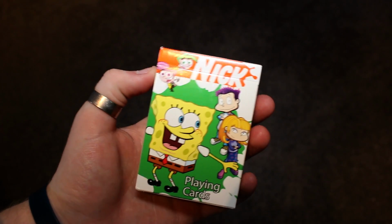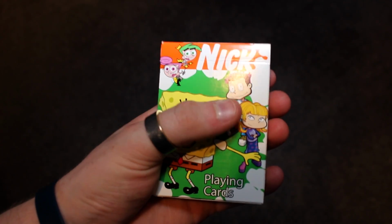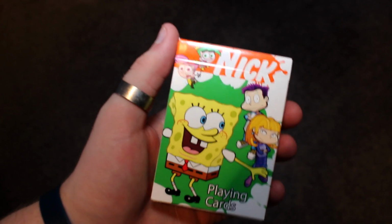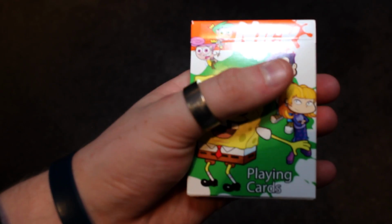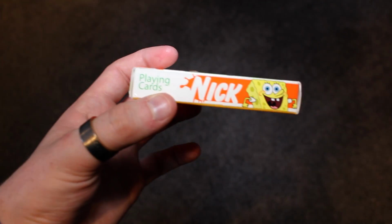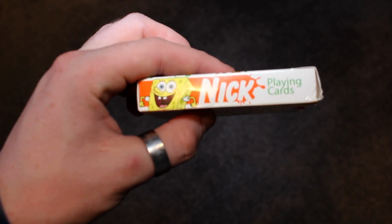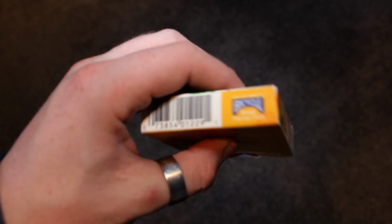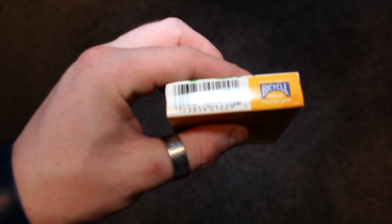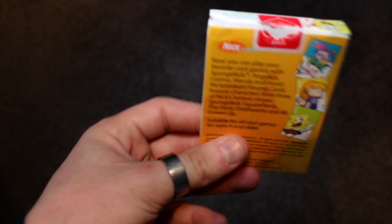Okay, so when you get the tuck case, it does have Nick on the top with The Fairly OddParents there and SpongeBob, and then it has more characters, and it has playing cards, and it has the big green splash of paint, and then the orange paint there, and then it just has on the other side playing cards, Nick with SpongeBob. Then on the other side as well, it has the exact same, and it has playing cards. On the bottom it has a barcode with some Bicycle branding there, and it goes with the yellowy colour for the back, but it has a red USPCC.